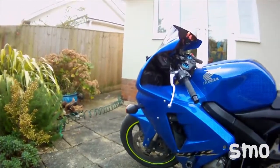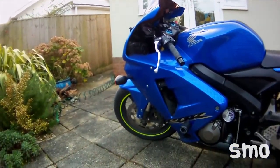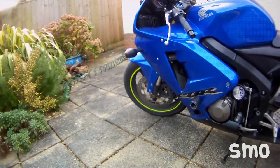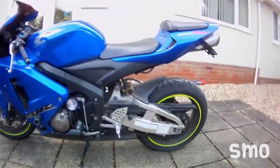But unfortunately, the wing mirror bent and snapped off, which was a bit of a pain. But I've ordered a new one. It's only 15 quid on eBay, so no big deal.